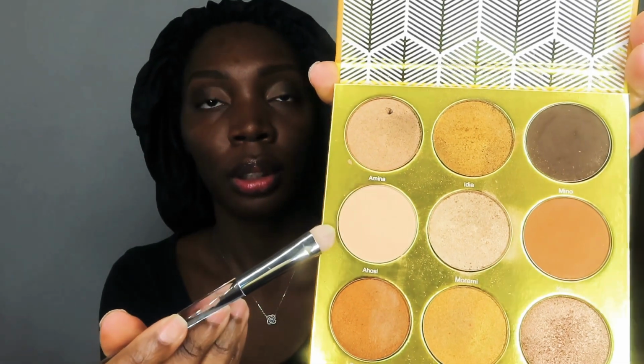I'm going to do a cut crease. So I'm going to use that same concealer that we were using earlier. Take a brush and go ahead and cut that crease. Next, I'm going to use this color. It's called Ahasi. And I'm going to put that in the area that I put that concealer.